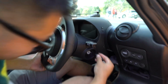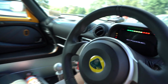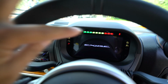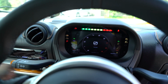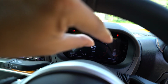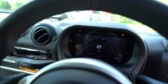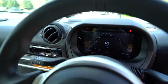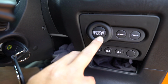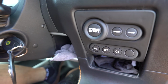So let me just turn my wheel a little bit. There we go. So I love how the graphic says Exige, and you've got the shift lights up the top there as well. So that's really cool. I'm just going to turn the aircon off. And then you've got a big rev count right around the edge of the screen, and then you've got your speedo there in the middle. What you can do is you can actually turn it to sport mode. So there's a whole bunch of driving modes over the side here. So that's the engine stop-start button, the sport mode, and then the race mode. And then these are the lights that you can turn on with the car as well.